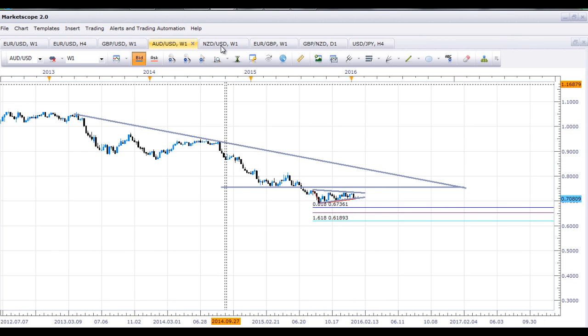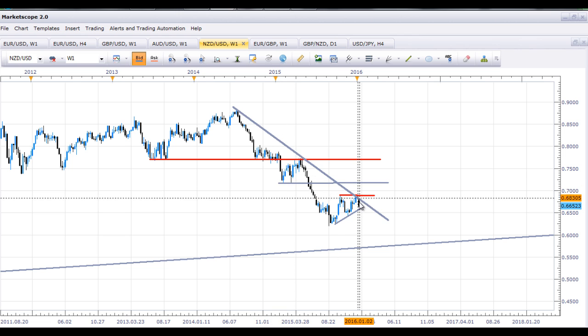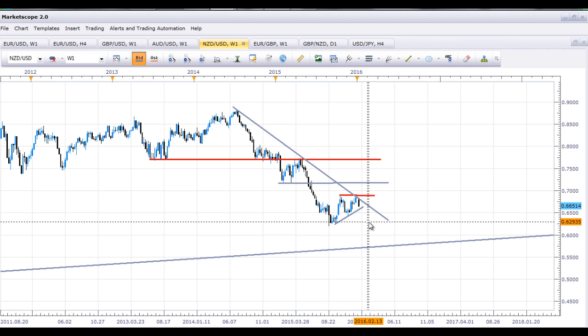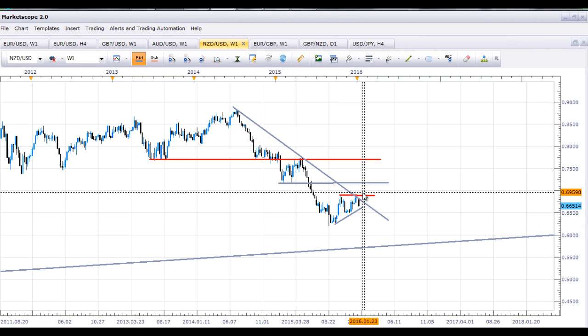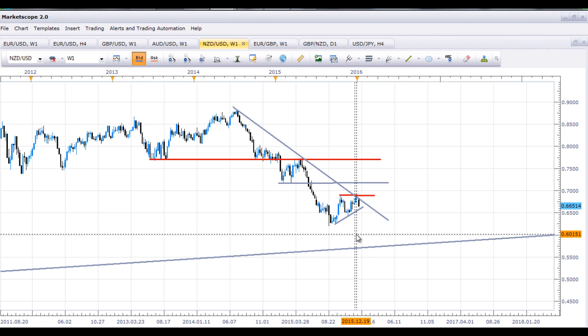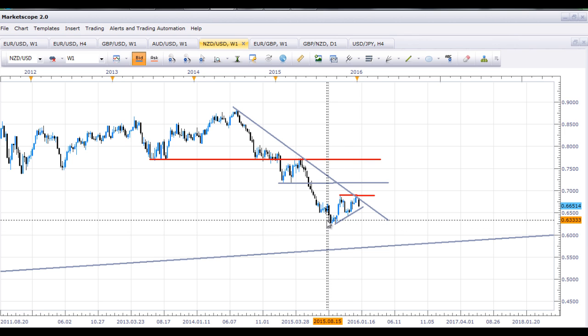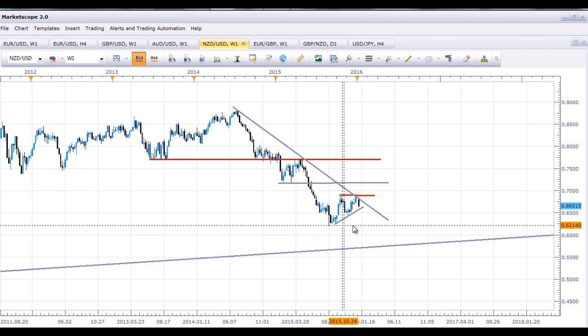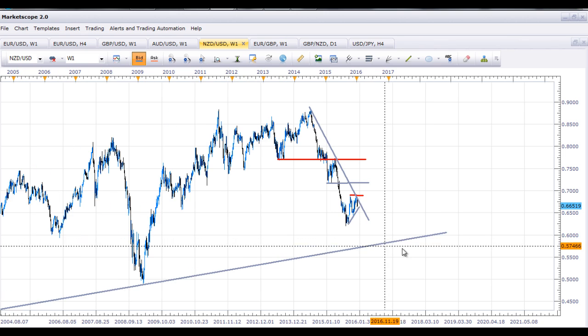The Kiwi dollar. It's currently bouncing lower from this year-and-a-half falling trendline resistance. I am definitely short here as long as we are trading below the 69 level. And for the target, I'm looking for the 2015 lows around 62. And if we see a continued weakness, a possible test to this 15-year rising trendline support around 58.